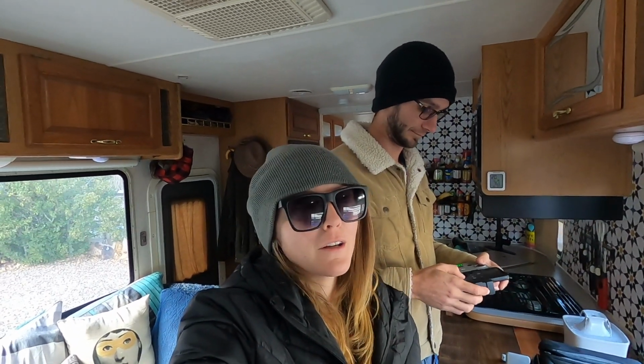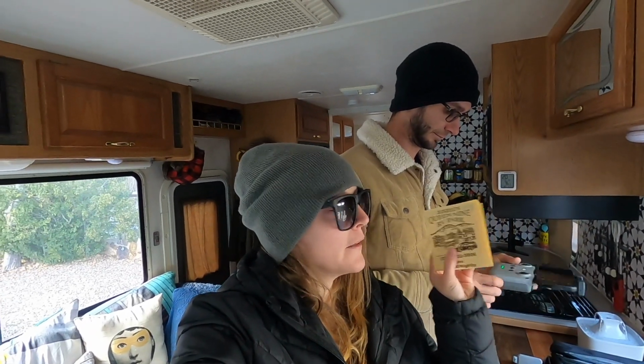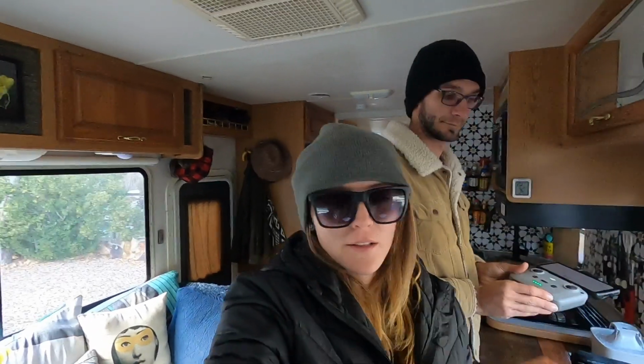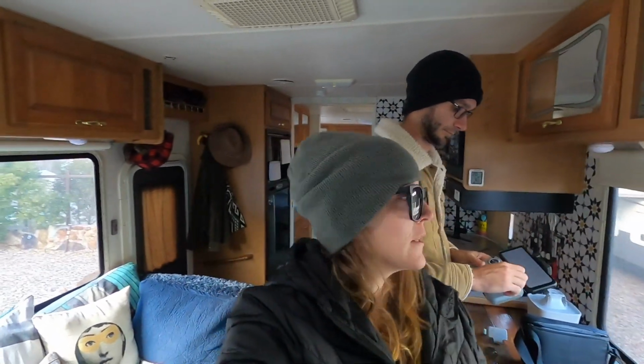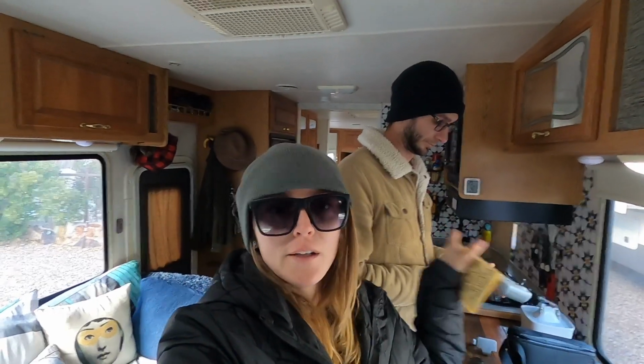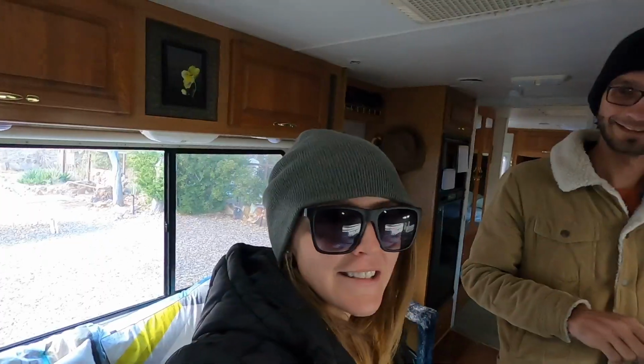Hey guys, we are here in Bisbee, Arizona. Almost said New Mexico. And we are at Bisbee's Queen Mine RV Park. This spot is awesome. It's on the top of a hill. We're surrounded by awesome rock formations, and there's the little town right down the way. And right down the steep here is the actual mine that we are going to tour tomorrow.